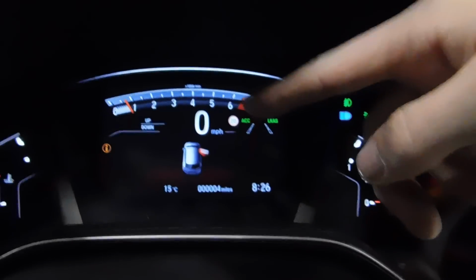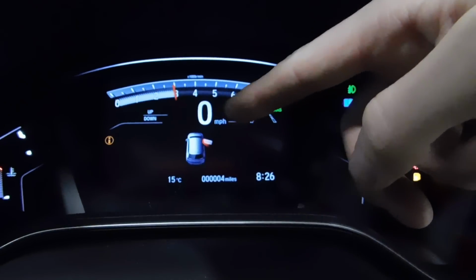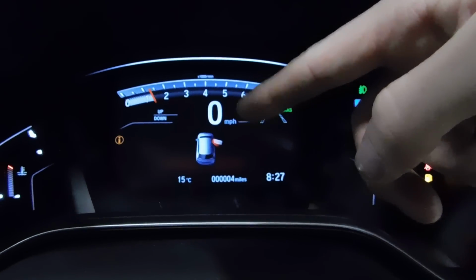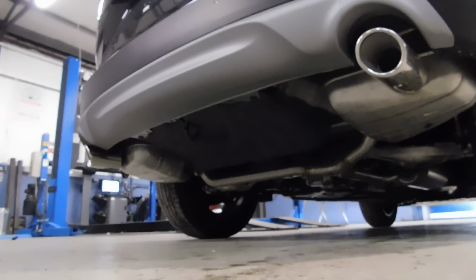Revolution counter up through the centre in through here. Nice snort off that engine. And then after that you have the likes of the speedo in through here. And that's one of the things I like about this car. It's actually fun because it's not diesel, it's petrol. There's a nice little snort from the exhaust on the rear.